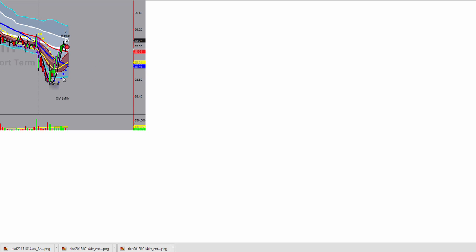That's the tactical move that was available, and so he's looking at making, let's see, from 28.75, that's about 40 cents in a matter of about 8 minutes. On a 30 or 40 cent risk, there's a nice way to get paid.